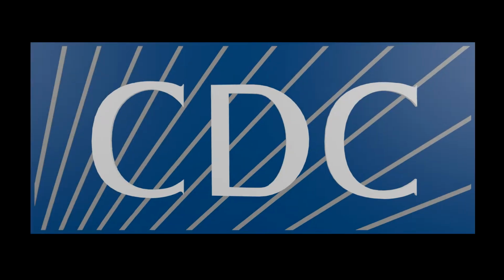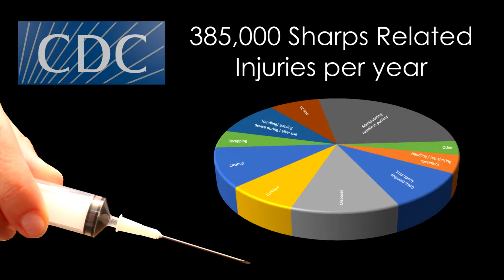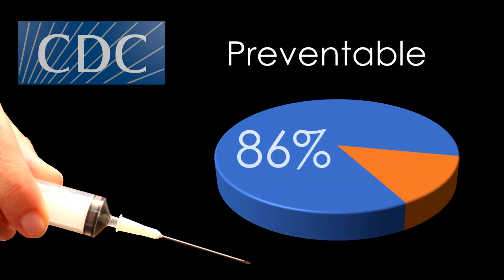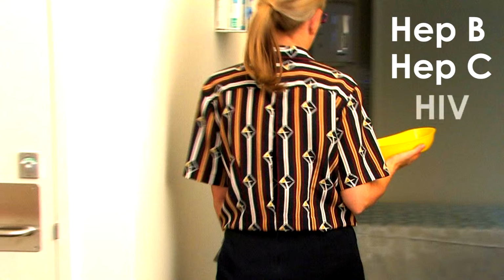The Centre for Disease Control and Prevention in the United States of America estimates that about 385,000 sharps-related injuries occur every year among healthcare workers in hospitals, and 86% of them are preventable. Needle stick and sharps injuries increase the risk of healthcare workers contracting hepatitis B and C, as well as HIV.